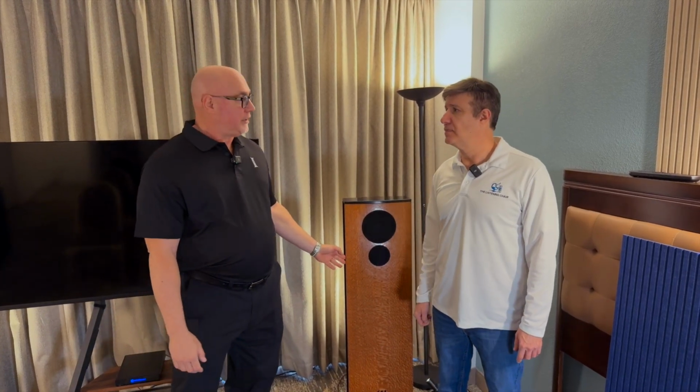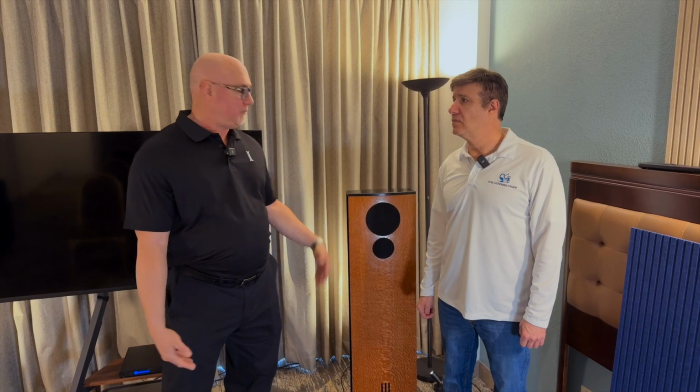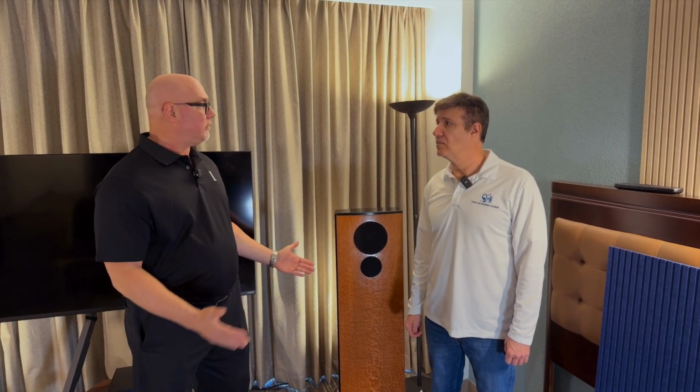Standard finish, it's $36,000. But again, you don't get just a speaker. You get a whole system: a speaker, 3 power amplifiers, a DSP built in that actually performs the crossover, time alignment. You don't need anything else.